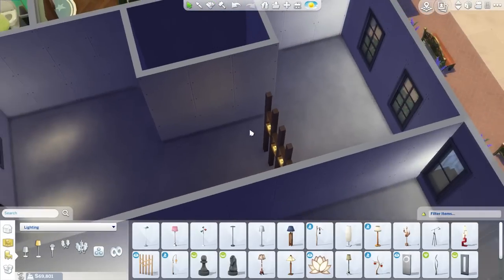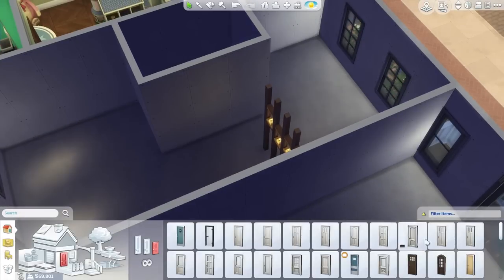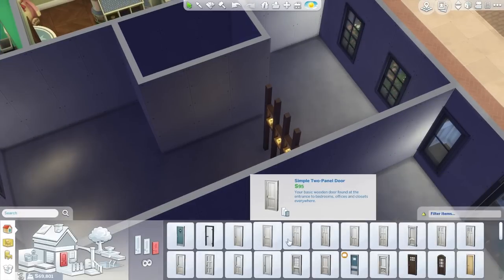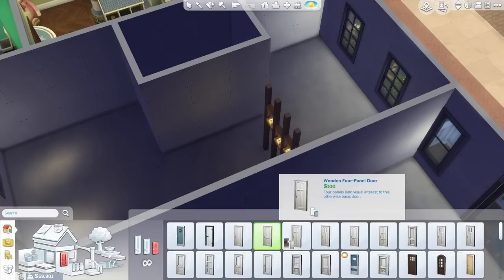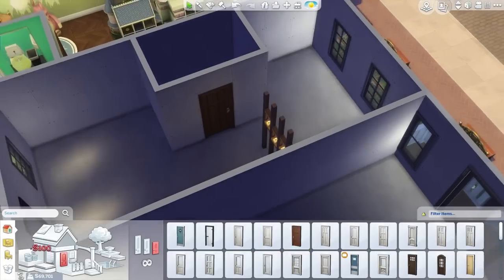And oh, that door's gone. I don't know how that got deleted, so we'll just stick one back in. What was I using? I think it was one of the ones you could change the color of, so I'm going to go with that. It was this one.